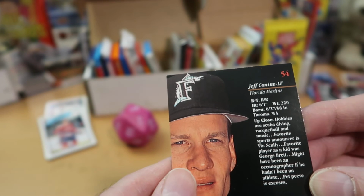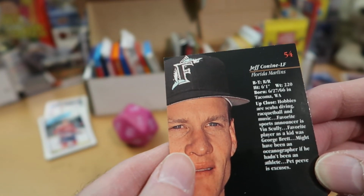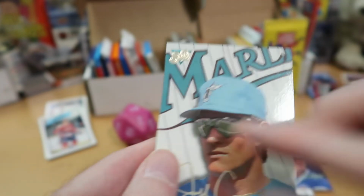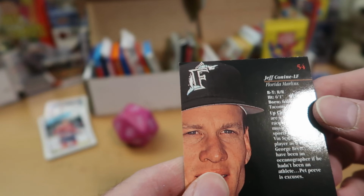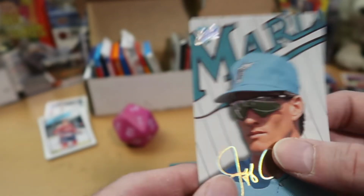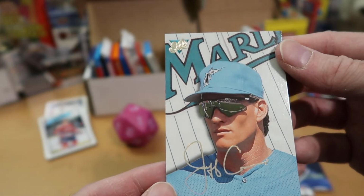His favorite player as a kid was George Brett, and he might have been an oceanographer if he hadn't been an athlete. Now, that's what I'm talking about. That is great. Do you have a prized possession? Pet peeve is excuses. Well, that's a little lame. He doesn't have a prized possession that he wants to list, but Jeff Conine there.